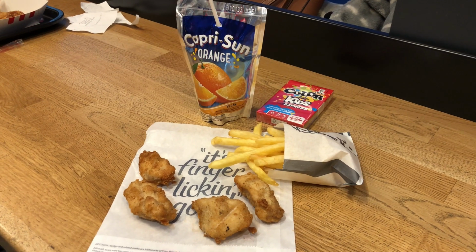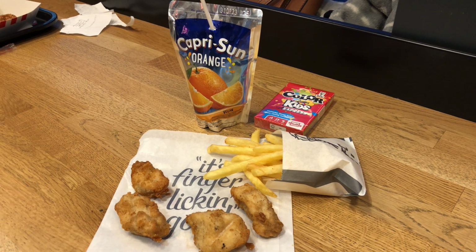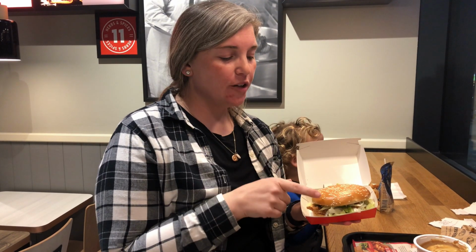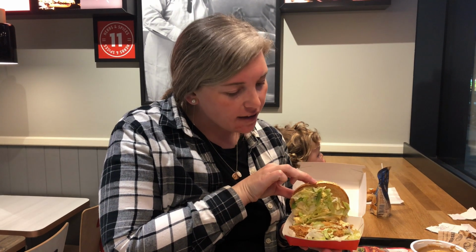We got Griffin a kids meal, so we got him a 4-piece nugget with fries and a Capri Sun. I think it came with a deck of cards. I got the Zinger Burger, which is pretty much just a chicken patty with sauce and lettuce.